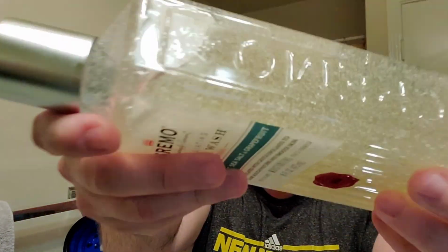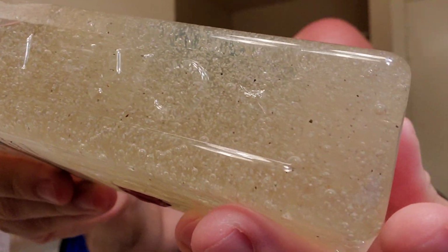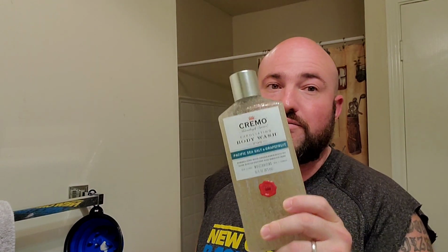It has all that grit in it. You can actually see it in the bottle to exfoliate dead skin. Top layers really leave your skin feeling fantastic. This stuff's great. If you haven't tried one of these bottles, I strongly advise you do that.